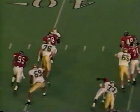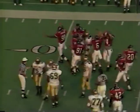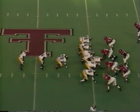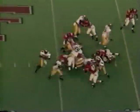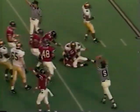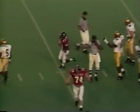First and 10 from the 44, David Mims sweeps left. He gets 3 yards before he's knocked down by Sean Jackson. Second and 13, J.J. Joe passes to Miller. He picks up 15. First and 10 from the Tech 41. Joe on the keeper. Flag down, fumble. Anthony Wiley recovers for the Red Raiders, but bring it back. Texas Tech was offsides.